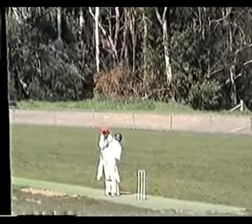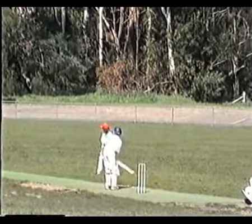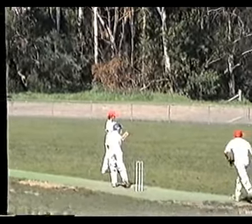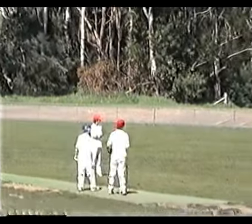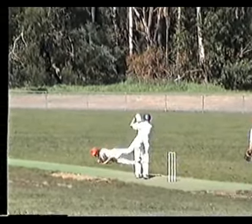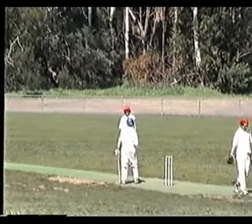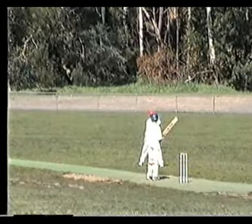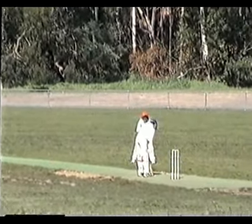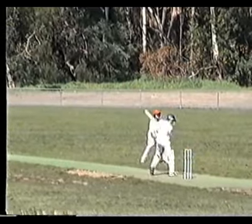Back on for his third spell. He's going to be bowling to some batsman. Haven't bothered checking their names. Think of that, of the interest being lost continuously by the Panton Hill skipper.